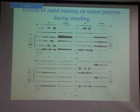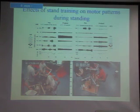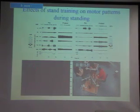And so this is a brief overview of the EMG pattern before and after stand training with the same stimulation parameters. And this is what it means behaviorally. There is a lot of flexion and the need of assistance before training, and a very quiet standing without external assistance after training. So this is only the training effect, because the stimulation parameters are the same.